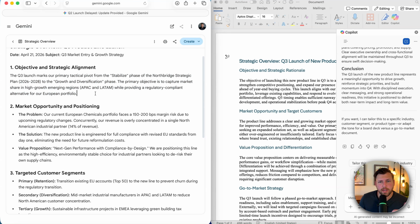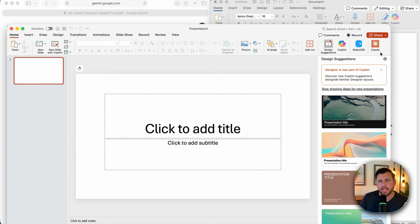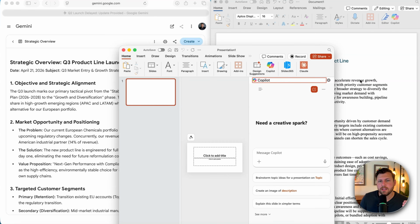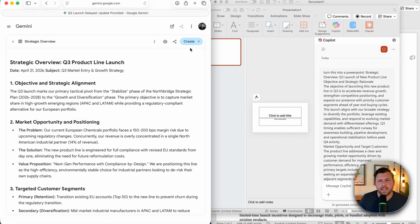So you're able to go in and change if you want to make these shorter, longer, whatever, it's all editable within here. So if I want to turn this Word document into a PowerPoint with Copilot, I have to open it, go to the Copilot option here, copy and paste this information into Copilot and say, turn this into a PowerPoint. Tedious. With Canvas, I can hit create.